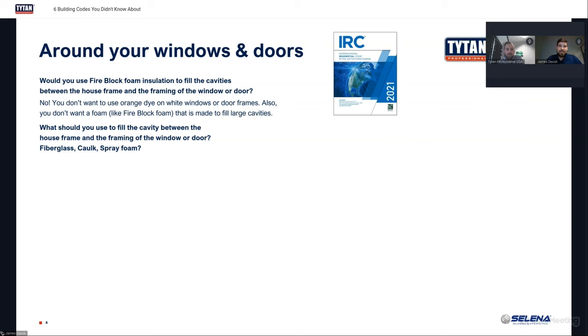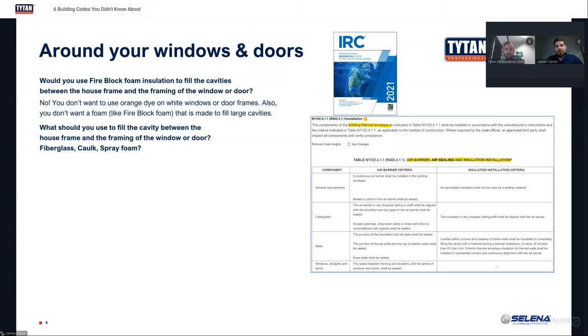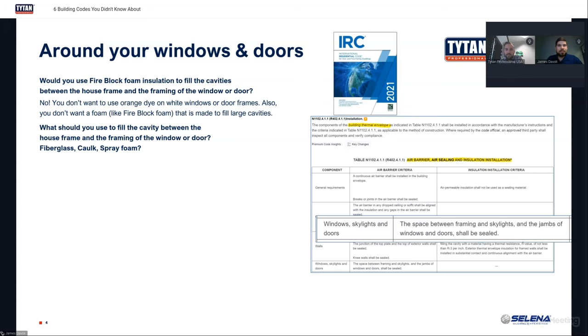And in there, let's see, what in the heck does the IRC have to say? What are they saying about around your windows and doors? What do you need to use to seal that? Well, the IRC is actually only stating that the space between the frame of that window and door jamb to the framing of your house shall be sealed. I don't know about you, but for me, that leaves a lot of gray area. Shall be sealed. What else does that mean? How much more can it get into?